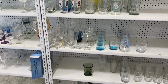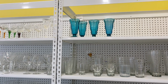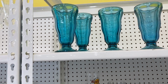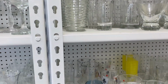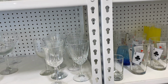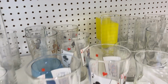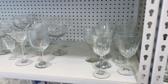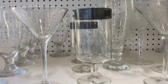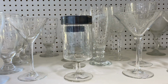Lots of glassware. But I'm just not really finding anything I'm all that excited about. These are pretty colored, but they're modern for sure. I do think these are pretty cool. I really do like those. And back there, those might be vintage, but there's only two of them, and they're not that spectacular. And these are vintage, but there is only two of them. But they're priced at a good price for a collector.